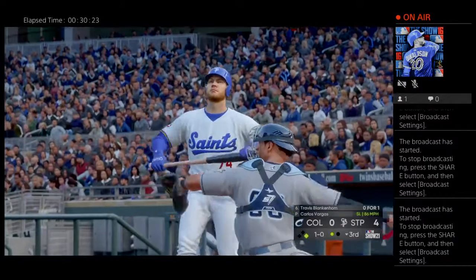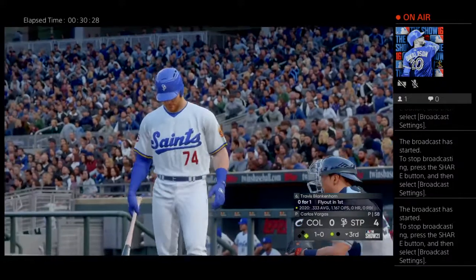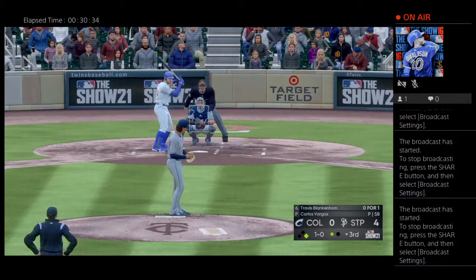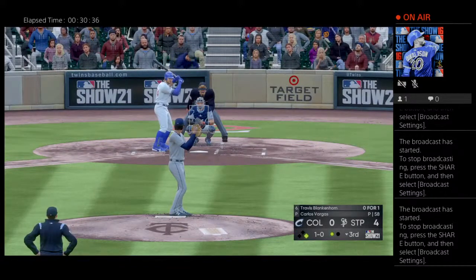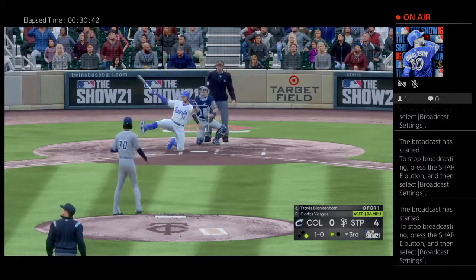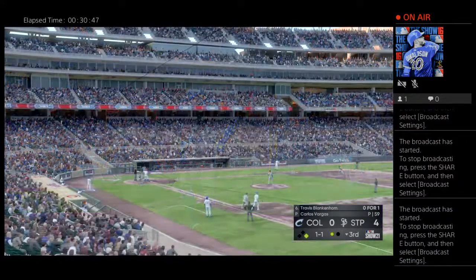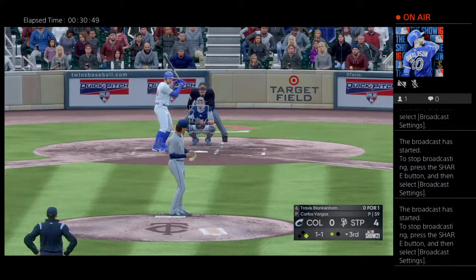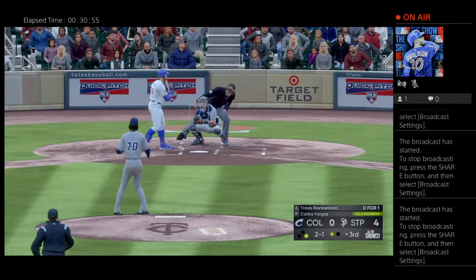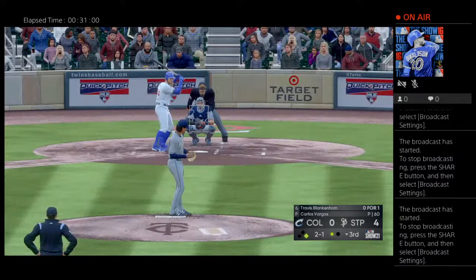As he'll take a look at a slider that can't make it back to the corner. It's ball 1. 0 for 1 for him here in this one. The 1-0. Lifted in the air toward the line and right. Lays off the slider that time. 2-1. Kirilloff stands at first with one out.